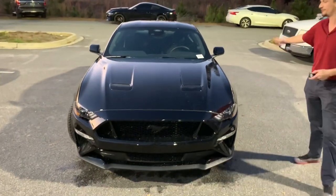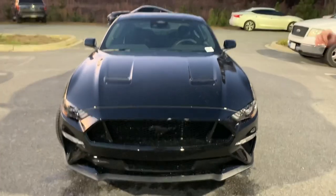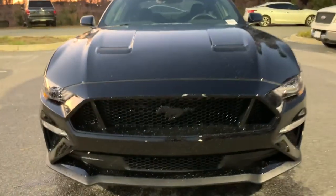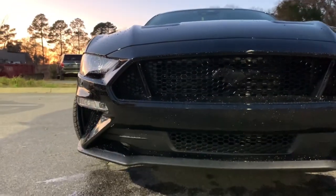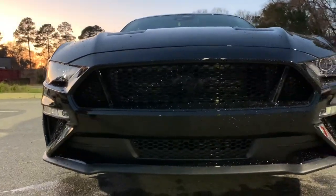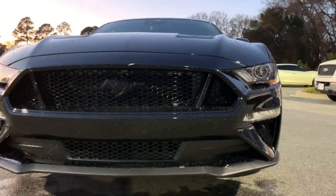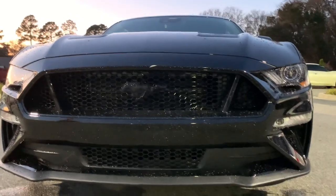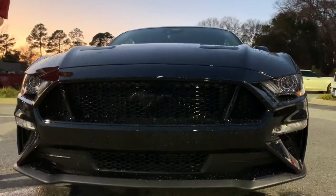This is our beautiful agate, however you say it, black on black on black. Just absolutely stunning body, stunning appearance on this 2023 Mustang. Not a lot of redesign on the body itself. We know that's coming in 2024, but there are things that are unique to this Mustang that we haven't seen before. One of them is the Night Pony package.